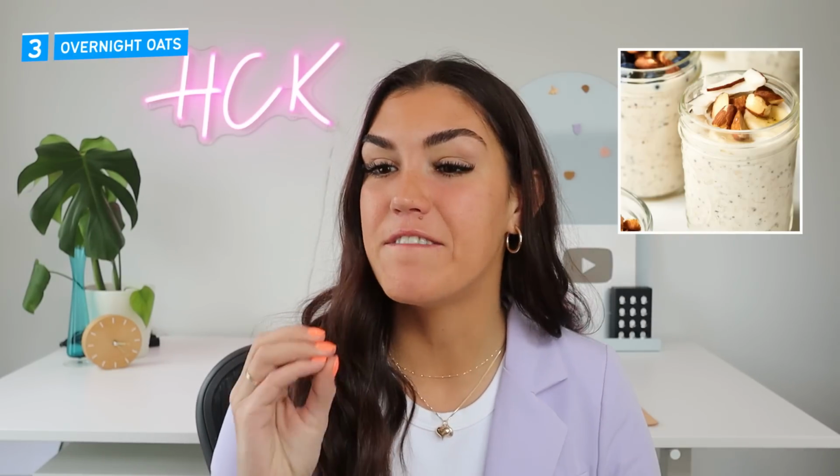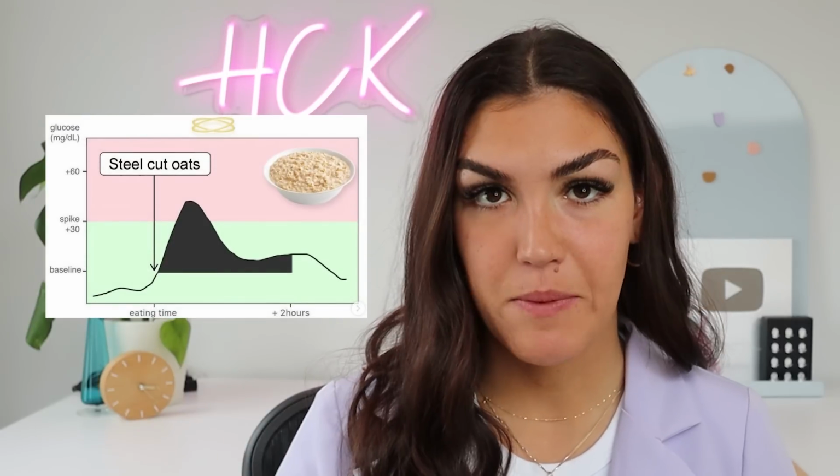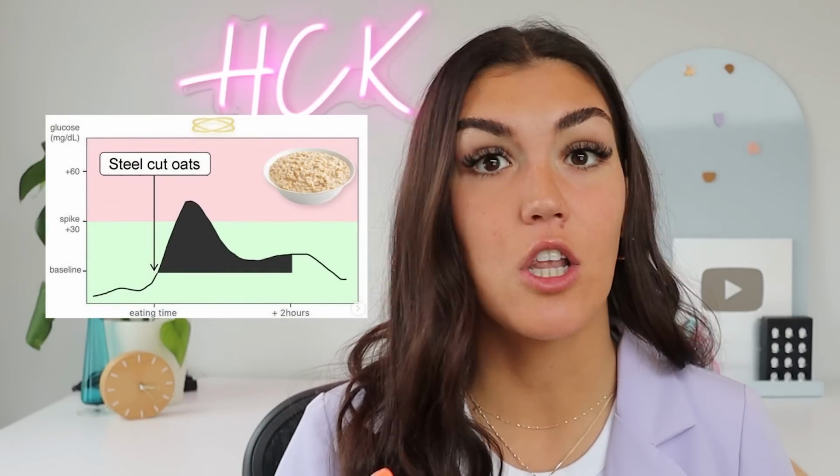Number 3, overnight oats. Now, oatmeal and oats are something I get asked about all the time. In general, they're not great for insulin resistance because they are mainly carbohydrates and contain very little protein and fat. On their own, they can cause a big spike in blood sugar and they require a lot of insulin to process. And this effect is magnified when you add things such as honey, fruit, and milk.